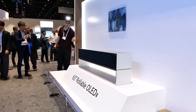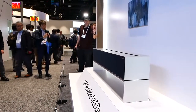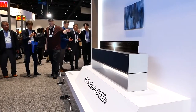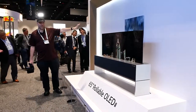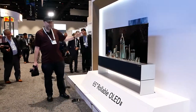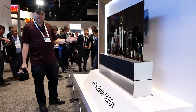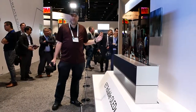So check this out. You could have your 65-inch 4K OLED right there rolling up. It could be right in front of your window with the view out on the beach or out on the city. And then you have the TV coming up. So you can watch TV at night, for example, and use the same space and position the TV in a different place in the living room.